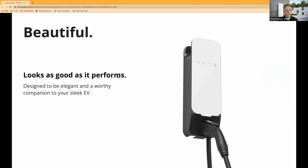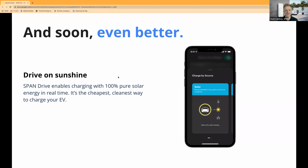And SPAN is a product that gets better over time. We offer over-the-air updates, and I'm really excited about this feature because my home has solar, and I want to be charging my car 100% on sunshine. Therefore, what will happen is that the charger will ramp up and down charging based on how much energy is coming out of your solar panels. And we can match it to the solar output, or we can match it to the energy that you would have sent to the grid. So we can match EV charging to that export energy.